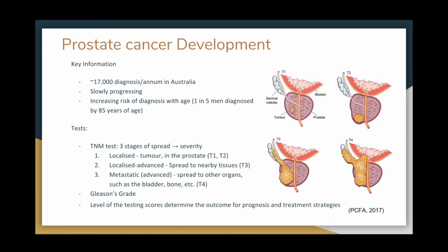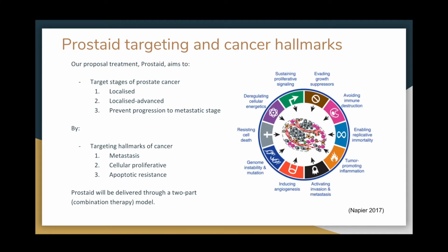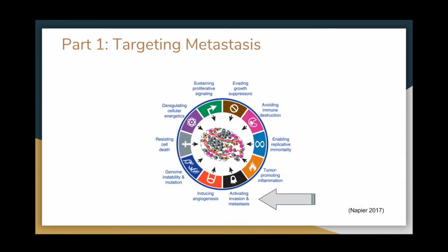Our proposed treatment, Prostaid, intends to combat the first 2 categories of prostate cancer and prevent progression to the final metastatic phase by targeting 3 underlying traits of the disease: metastasis, cellular proliferation, and apoptotic resistance. These traits arise from a class of hallmarks that drive the development of cancer in general. Our treatment consists of a 2-step process targeting more than one hallmark of cancer. Part 1 of Prostaid involves localizing the tumor and inhibiting the mechanisms involved in tumor metastasis.